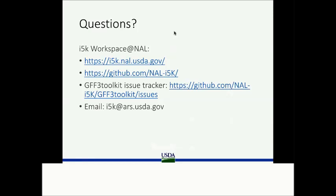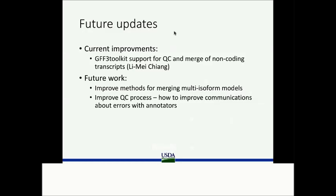Okay, and I've got one more question. Do you have any updates or expansions to tools that are on your roadmap? It sounds like you're planning on expanding those assembly metrics. Is there anything else that's on the near-term roadmap? So for the GFF3 toolkit, we're planning on doing those improvements that I mentioned before. Chris, do you have any updates for the tools?